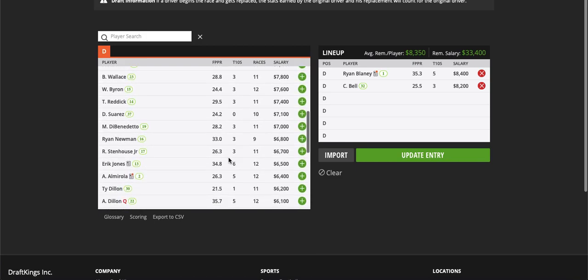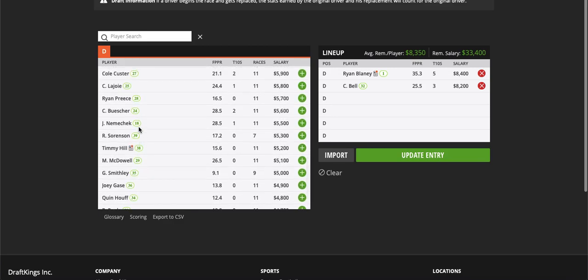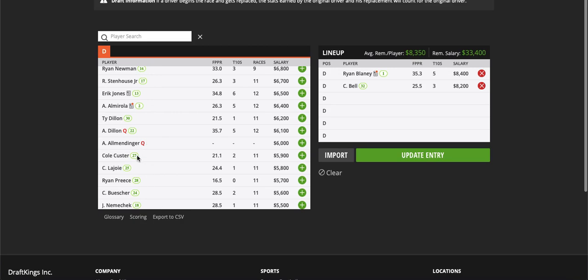So let's see what we have in the bottom guys here. You see David Starr is actually getting a start this week, starting in 33rd. Ty Dillon's 26. That's still pretty good. Better than Bell. Brennan Poole 31st. Michael McDowell, we had him last week, and he did exactly what I wanted him to do. So that was a good choice. John Hunter Nemechek's in 18th. Chris Buescher 24th. So really, I'm just going to take McDowell out because Timmy Hill and Reed Sorenson are not options. So these are my guys.